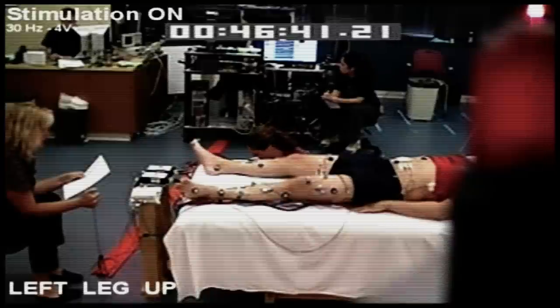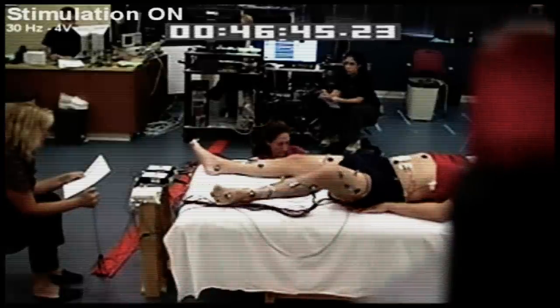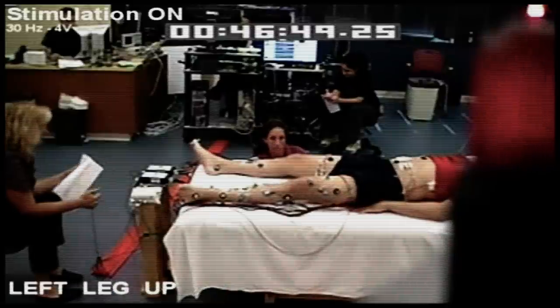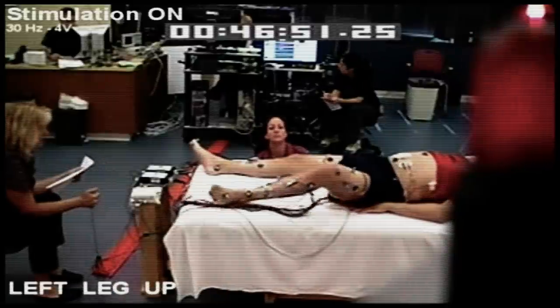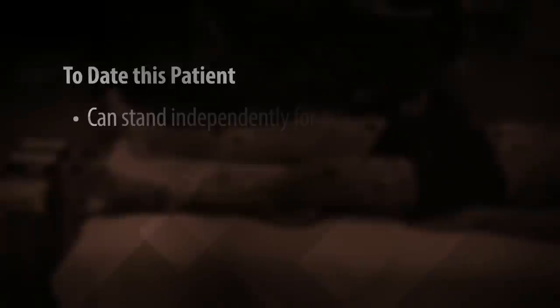Down, left leg up, left leg down, left leg up, left leg down.